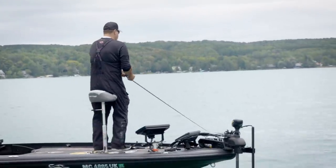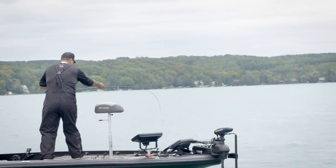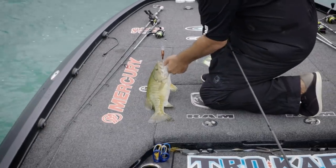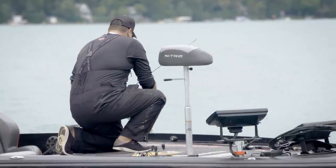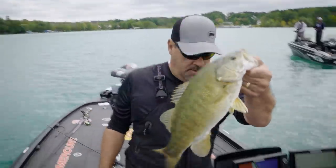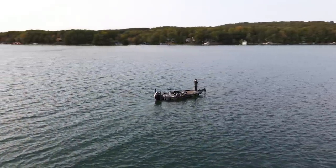Not a real big one, that's a nice one. Definitely a nice one. Oh God, he's got 5 with him. It is a nice one. If I can hurry up. I'm gonna put this one in the live well, gang, real quick, because there was a bunch with them. Hold on. This is a nice one. It's bigger than I thought it was. Thought it was a 2-pounder.